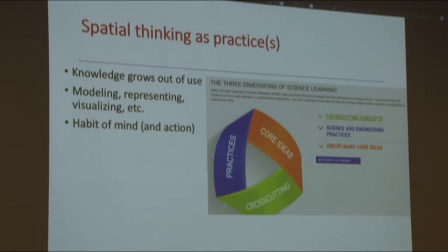So a practice is like measurement, representation, graphing. These are things that we do consistently. And what Tom and I are starting to argue is that it is the practices that are the basis of transfer. It's the act of doing things upon space that has the potential to transfer. And I can say that for two reasons. One is just the basic psychology of transfer. You need some sort of reminder.